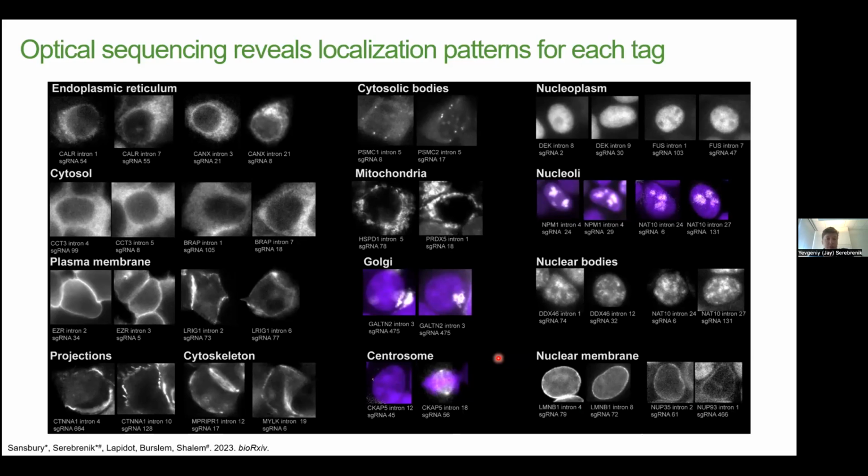So in our initial libraries, we focused on genes that had well-established localization patterns. And so simply by looking at where they distribute, we can see whether the tagging led to an expected distribution pattern or not. And so here are some examples of tags that work for all these different compartments. And all of these compartments are represented by multiple different proteins tagged at multiple different sites in the gene. So in the ER, for example, it's represented by calreticulin and calnexin, and both of these genes are tagged at completely different sites, yet they all have the expected localization pattern.